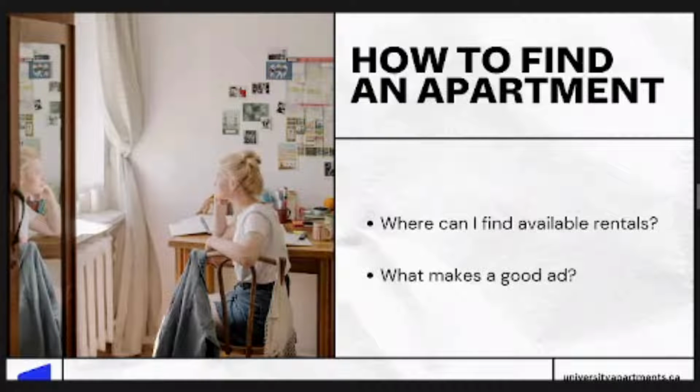Now, when you're on those websites, you have to look at the ads very specifically. A good ad on any of these websites should have nice, cohesive photos that seem like they're truly from the same apartment. You don't want to get scammed. You don't want to end up not liking where you're going to be living. It should have approximately where it's located, the number of rooms, bathrooms, and how much the rent is.